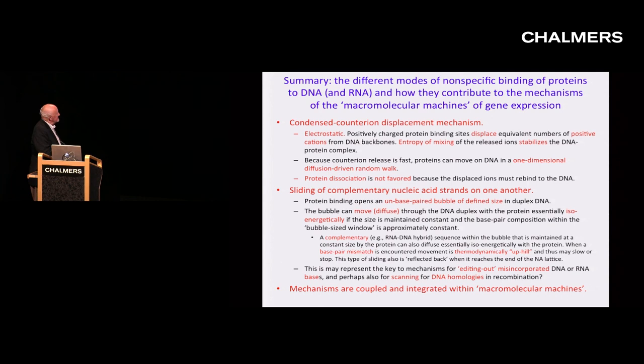Not having had time to do much justice to this, but there are these two kinds of displacement mechanisms: the condensed counterion displacement mechanism, and sliding of complementary nucleic acids on one another. These may represent keys to looking at various scanning homologies and recombination mechanisms, as other people are already studying. And these mechanisms have to be coupled and integrated within macromolecular machines.